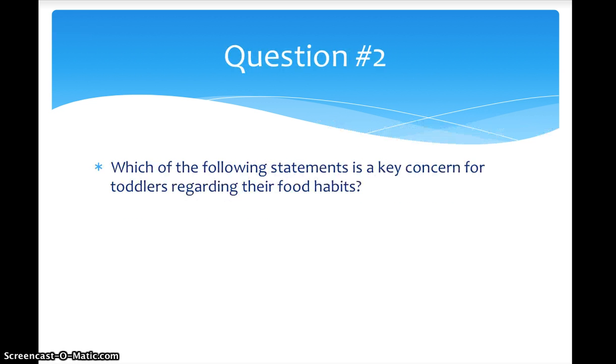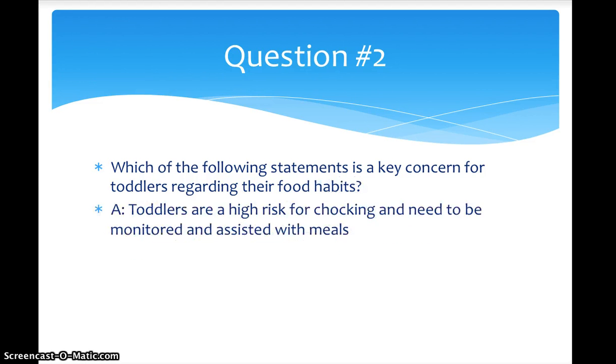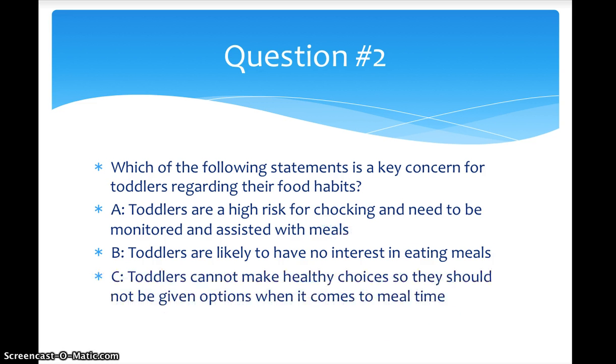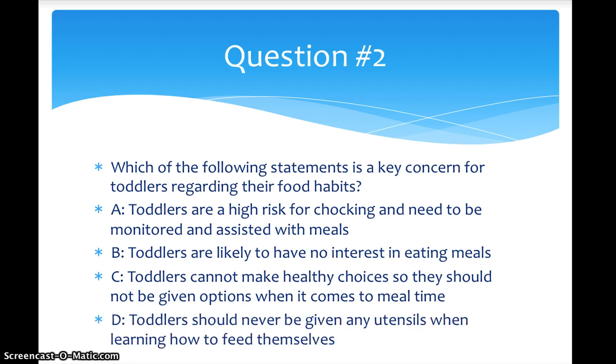So let's look at the next question. Which of the following statements is a key concern for toddlers regarding their food habits? Is it that toddlers are at high risk for choking and need to be monitored and assisted with meals? Is it that toddlers are likely to have no interest in eating meals? Toddlers cannot make healthy choices, so they should not be given options when it comes to mealtime? Or toddlers should never be given any utensils when learning how to feed themselves?